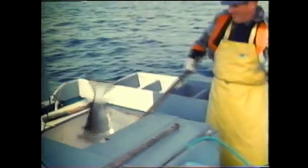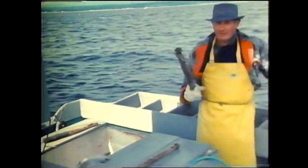The fisherman uses a large gaff hook to lift the salmon out of the water. Then he flicks the lure out of the salmon's mouth and puts the line back in the water. It looks easy, but that's all part of the troller's skill.